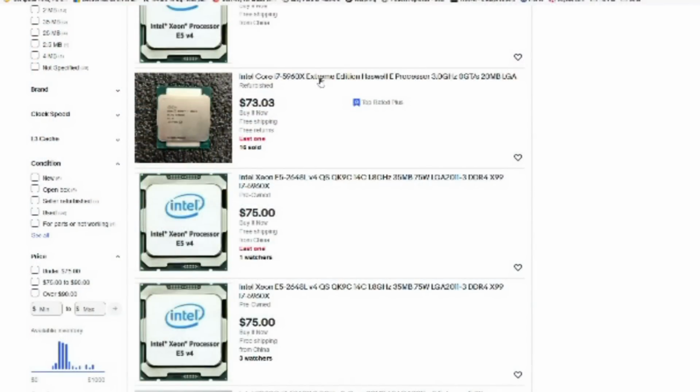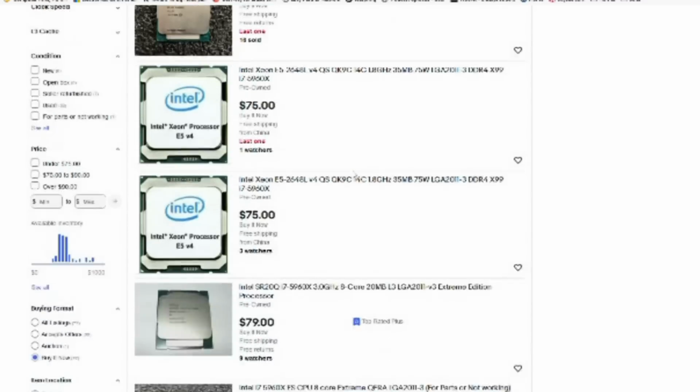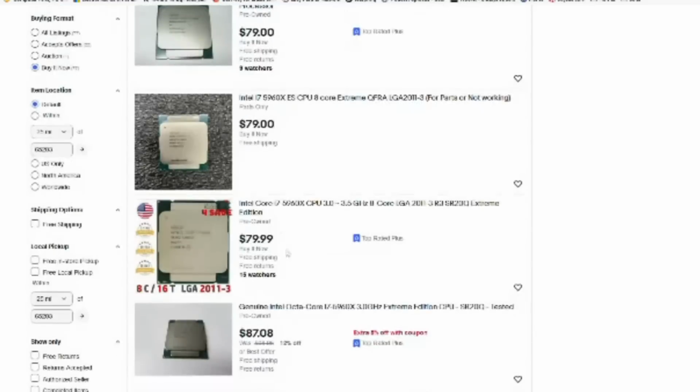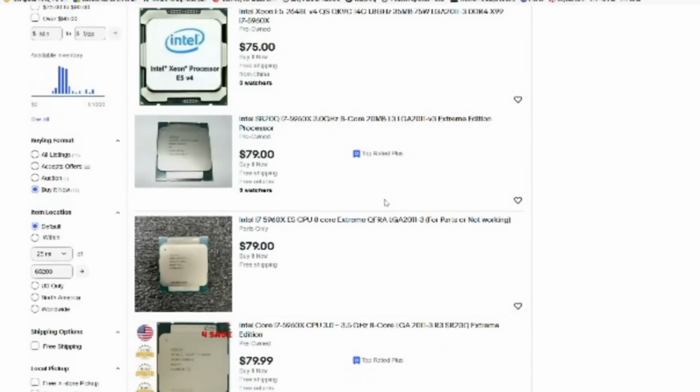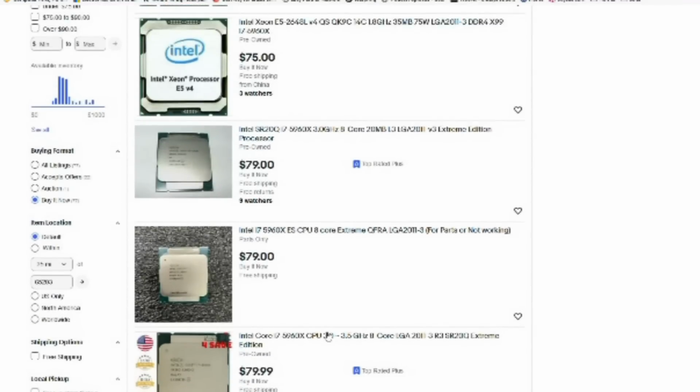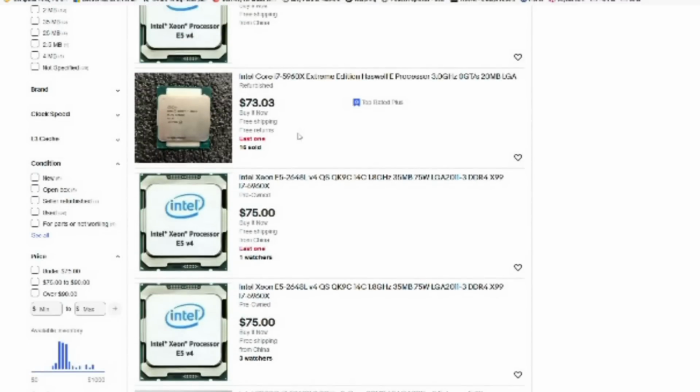The Intel Core i7 5960X Extreme Edition, which by the way, Extreme Editions will get more valuable in time as they will become collectible. So that's another reason you might want to think about picking one of these up. But right now you can get one for $73.03. Buy it now here in the United States. If you scroll on down a little bit, there's plenty of them around the $80 price point. So whenever I say this is an $80 CPU, you guys can clearly see you have several options to choose from, and you can even get one cheaper than that. So this is actually less expensive than the i3-12100.